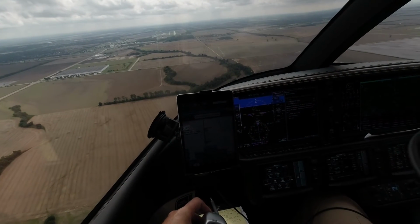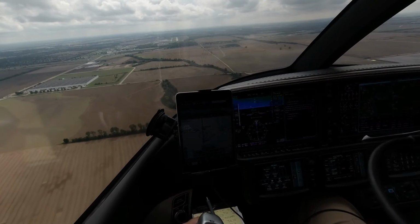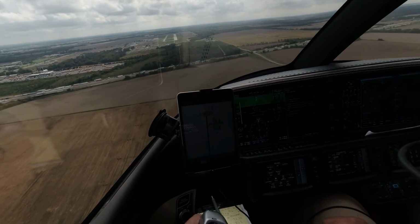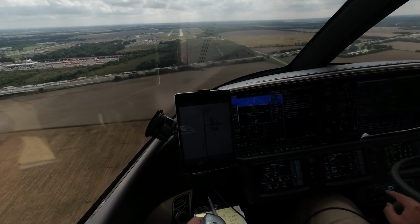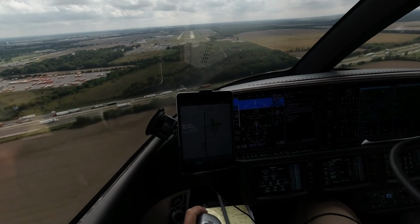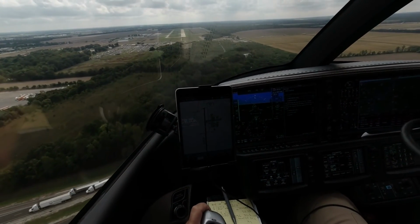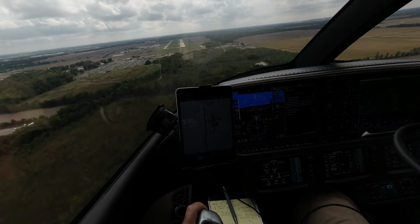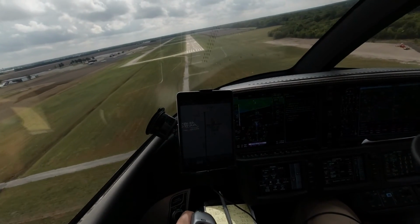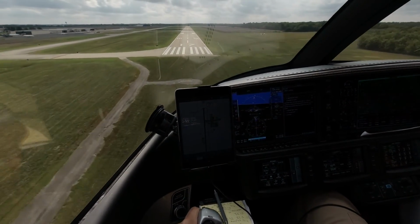West Memphis traffic, Angel Flight 1086, 3 mile final, 17, West Memphis. Three green, pressurization is good, we're fully configured and cleared to land. West Memphis traffic, Vision Jet, Angel Flight 1086, short final. Runway 17, full stop, West Memphis.